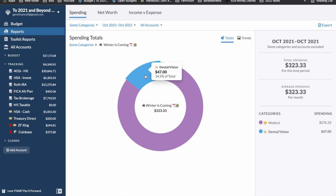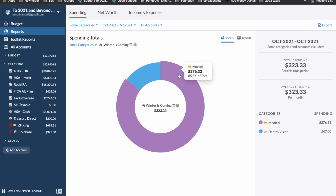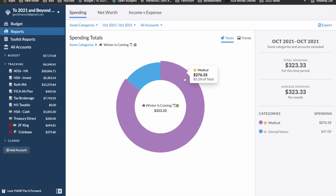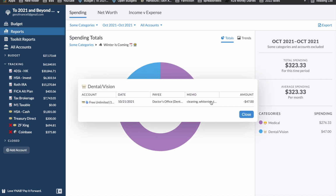So this was all medical and dental costs. So I saw 2 doctors this month. I went to my primary care doctor, and then I also saw a dermatologist. So that came out to $276.33. And then for the dentist, I got a cleaning, I bought some whitening products, and then I also bought toothpaste from them. And the $47 was after there was already a little bit of a credit on the account, so the $47 was after that.